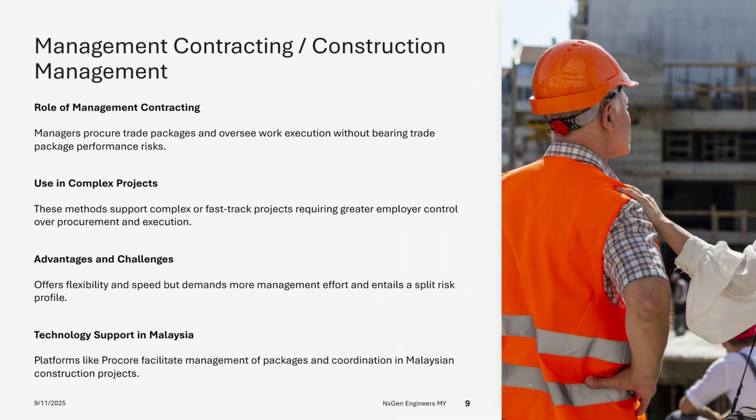Management contracting and construction management are procurement methods where the employer hires a manager to procure trade packages and oversee the execution of works. Unlike traditional main contractors, the manager does not bear the performance risk of individual trade packages. These methods are used for complex or fast-track projects where the employer seeks greater control over procurement and execution. The advantages include flexibility and speed, but they require more management effort and introduce a different risk profile due to the split relationships between employer and contractors.